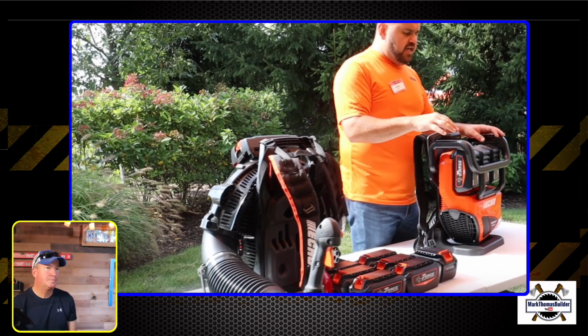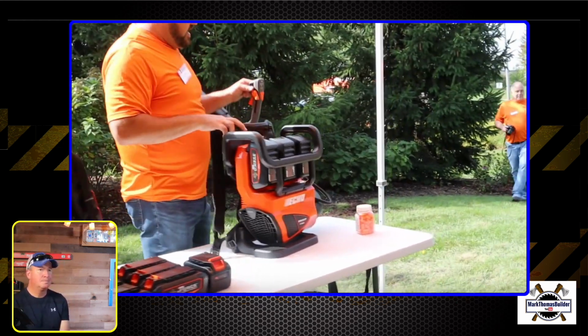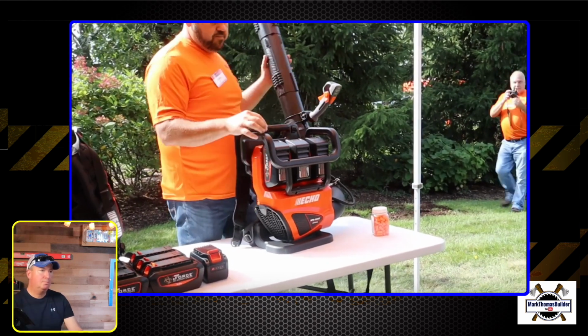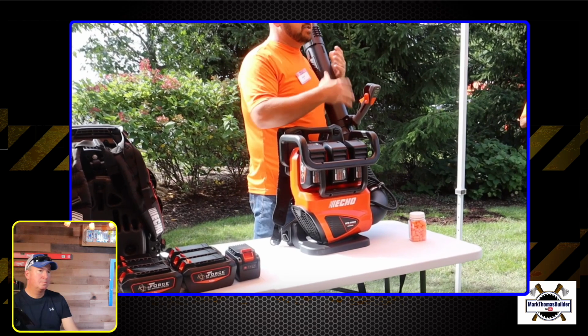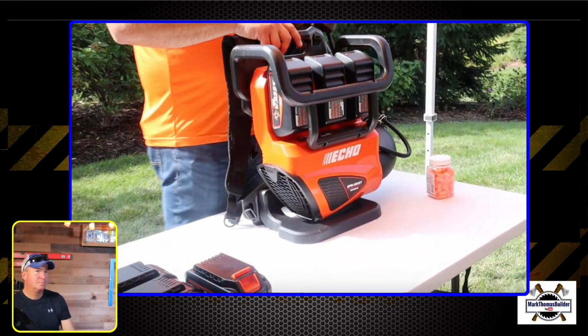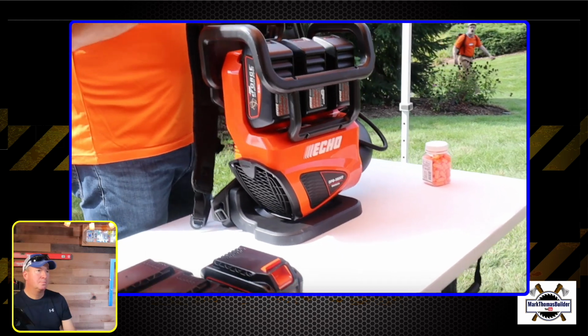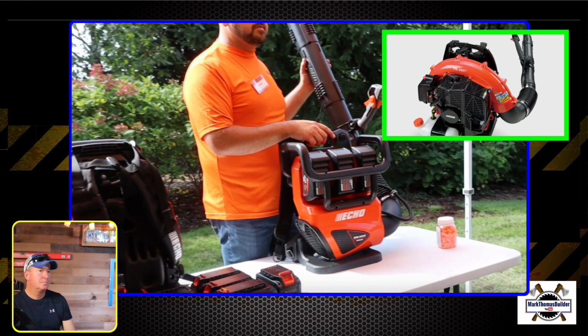And what we were able to do is actually incorporate some pretty smart technology in here. The way we're able to get so much power out of this unit is we're actually pulling a little bit of power from each battery pack separately. So combined, we can produce a unit that provides up to 25 newtons of blow force. That's actually a little bit more performance than our 58cc two-stroke PB-5800, right?